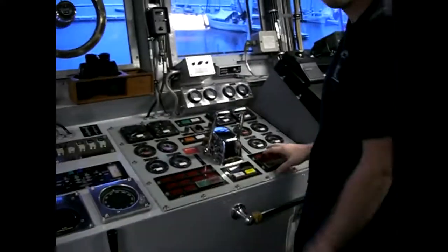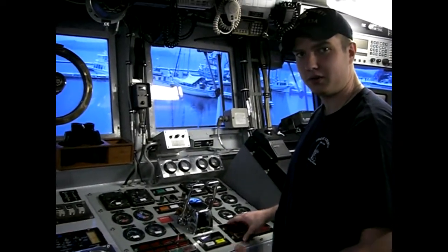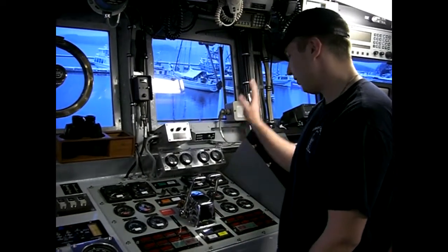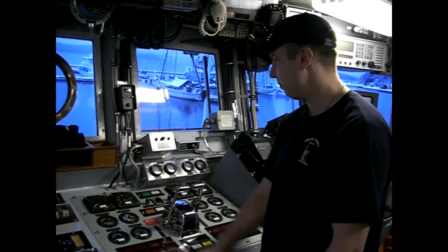Over here we got our throttles, all of our alarms for all the mains and everything. So if we have an alarm down there, something goes wrong, the bridge knows because a certain light will blink. All our gauges, everything here is for the starboard main. Everything here is for the port main.